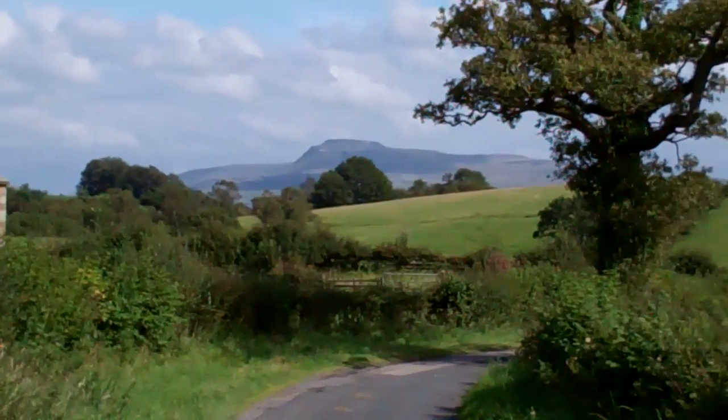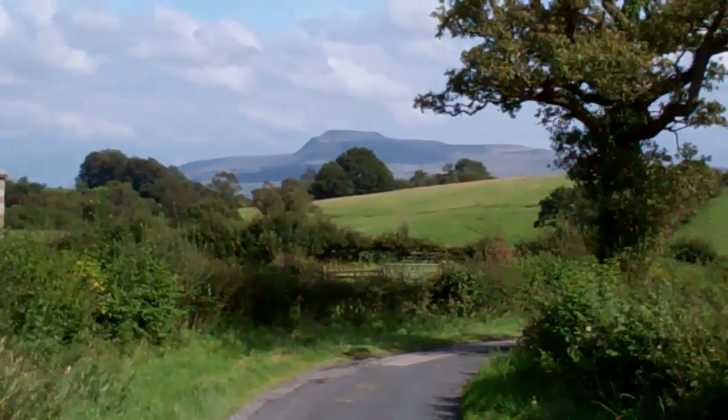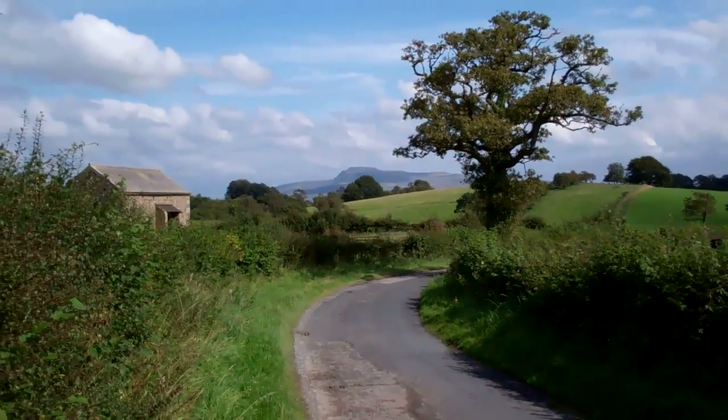Even when you've been abroad, it's nice to see. And there's no nicer view than on a day like this. It's forecast rain again later on, but we'll be home well before that starts.